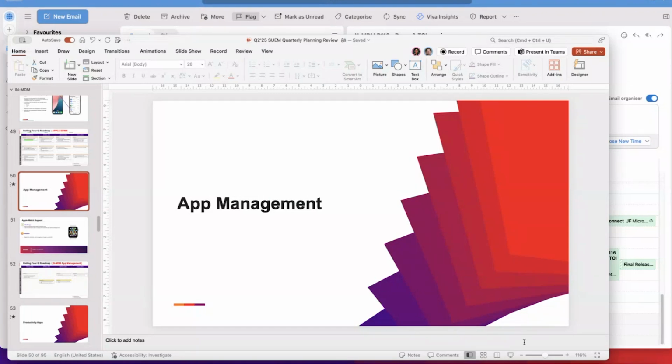I hope I'm sharing my screen and you are able to see my screen. Yes, you can see your screen.